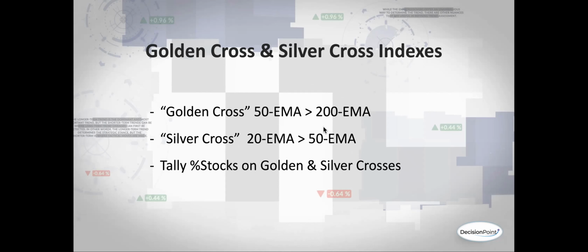So what we do is once we know whether a stock has a Silver Cross or a Golden Cross, we then tally it up to see how many stocks are on Golden and Silver Crosses. So not only are we now looking at how many stocks have price above key moving averages, but now we have a way to look into the index and see, okay, they may have their price above their 20, but is their 20 above their 50? Because that's very important. Like I said, that gives you a bullish bias in the intermediate term. And if you're tallying up the amount of stocks in an index and you're seeing at least 50% of them with Silver Crosses, you know that you probably are getting a bullish bias in the intermediate term.